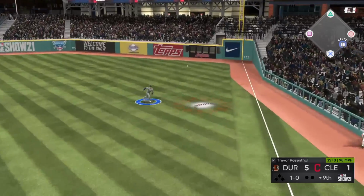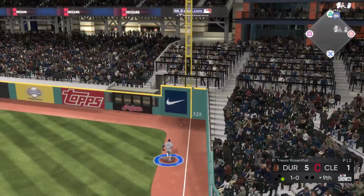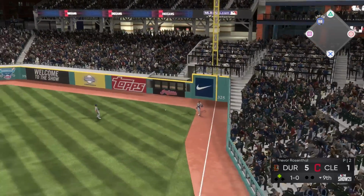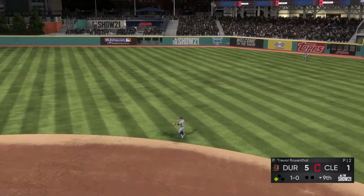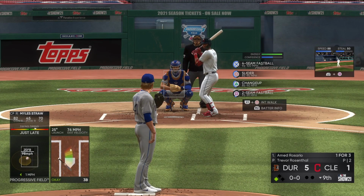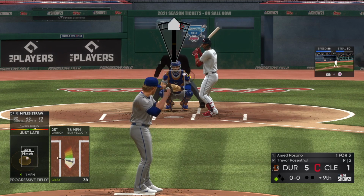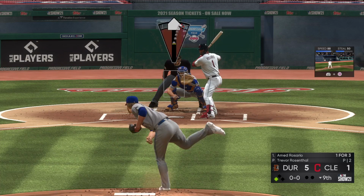Hit in the air down the right field line. And that's in there. Base hit. And now it'll kick around in the corner. Around second now, and they still haven't flagged this one down. And the Indians have an early threat here in the inning. It's a leadoff triple. Number one, shortstop, Ahmed Rosario. At the plate now, Ahmed Rosario.